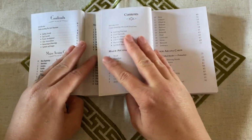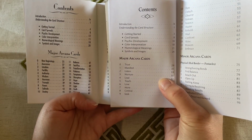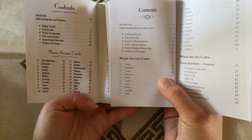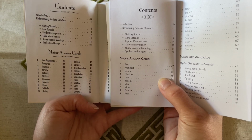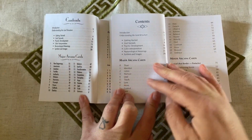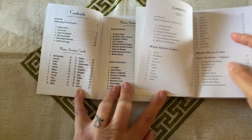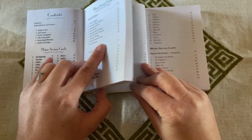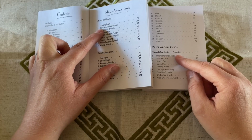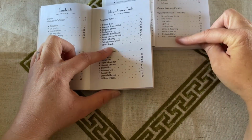Now you can see, I'm going to overlap it. We have introduction and understanding the card structure, getting started, card spread, psychic development, color interpretations, numerological meanings, and symbols and images. All the same. Now, the keywords that he uses for the major arcana have changed. They're different in each deck. And as you can see, when we get to the minor arcana cards, this just says physical red. It doesn't say that it's the pentacles or coins. And again, the keywords have changed.